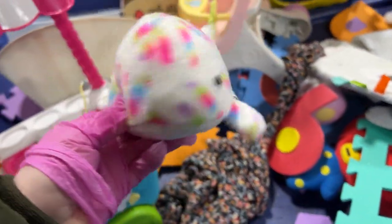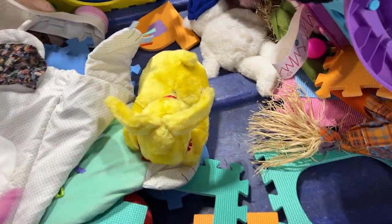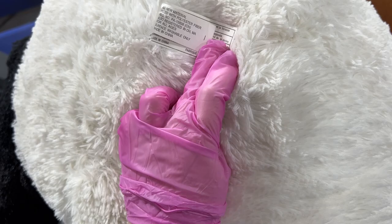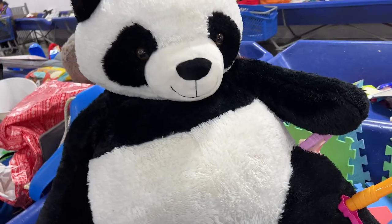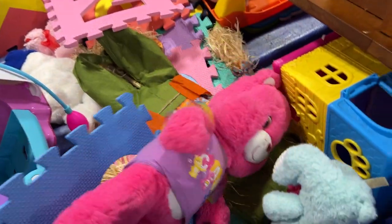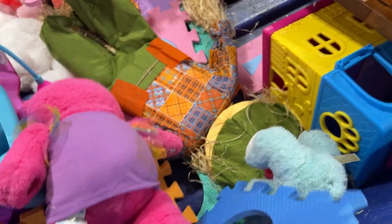Oh, what's this cute little? No. Peppa Pig. Bunny. Oh. What is this? Don't see any. Surface washable. Whoa, John, look at this. Panda. Look at this giant panda, John. Oh, dirty. Oh, Care Bear. Her shirt's dirty, but she looks great. That's Love A Lot. That's Love A Lot Care Bear.